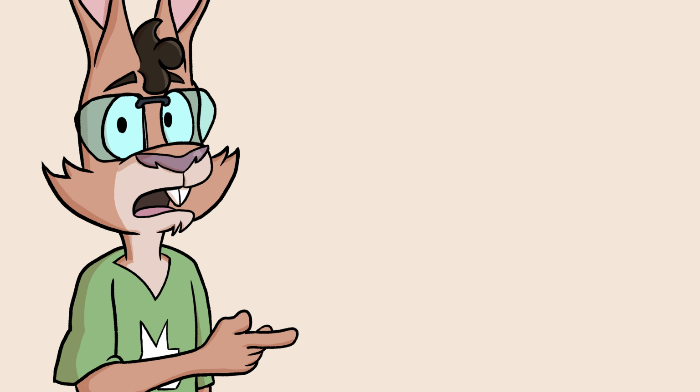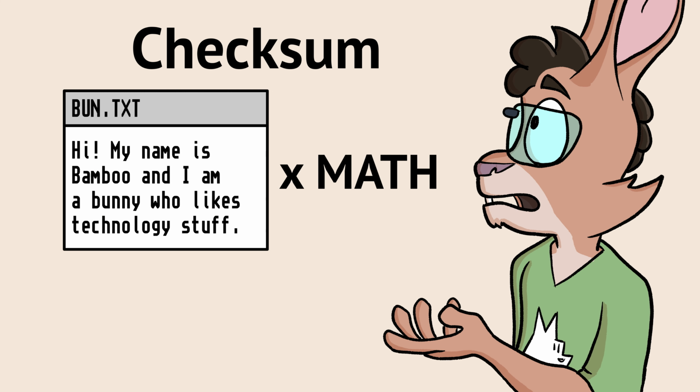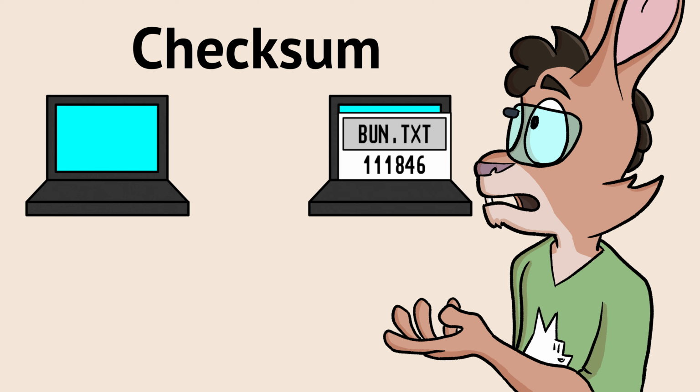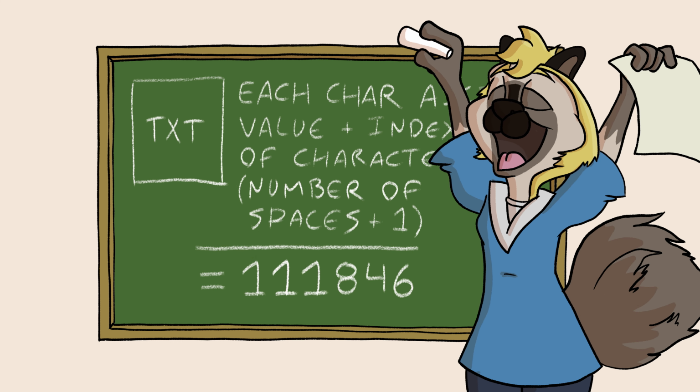A very easy verification for computers to perform is to calculate a checksum. The data source does a math problem on the contents of the data they want to send. Once they get the result, they send the data and that result to the destination. The destination then takes the data they received, does the same math problem on it, and checks the result against the source's result. If they're the same, the data's good.